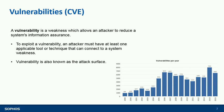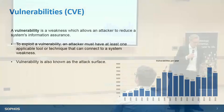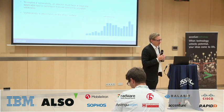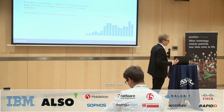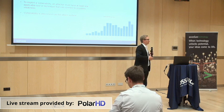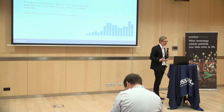So this is just a graph showing you how many vulnerabilities are being detected approximately each year. It varies a little bit, from something between 4,000 vulnerabilities to 8,000 vulnerabilities per year. The interesting thing is, though, that if we look at a vulnerability in an application or in the operating system or a web browser, it takes some time before the organization actually patches their infrastructure to not have that vulnerability in their system.